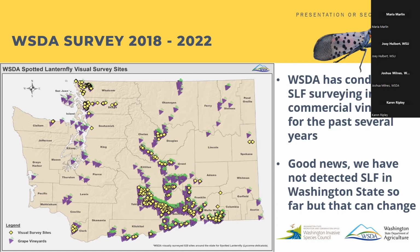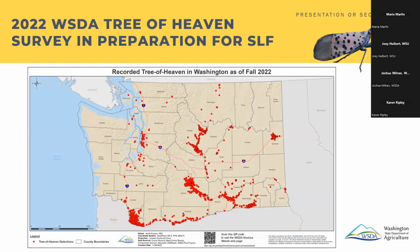With that said, I actually last year started a program where we have been gathering data of tree of heaven, Ailanthus altissima. This is actually an invasive species in Washington State. It's a Class C noxious weed. However, it's actually all over the area. And with that said, it is actually the reproductive host of the lanternfly.